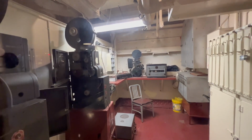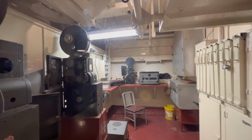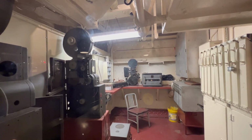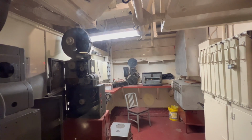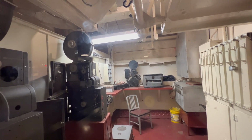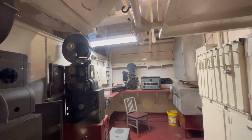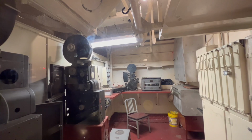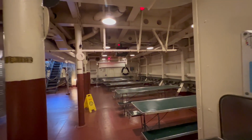Now we're talking. Here's the movie projection room. You can see the projectors there. Movies were shown on the mess decks when the ship was not in a combat zone. Repeat, not in a combat zone. This cage houses the motion picture projector, the screen at the opposite end of the compartment. See the screen way down there.